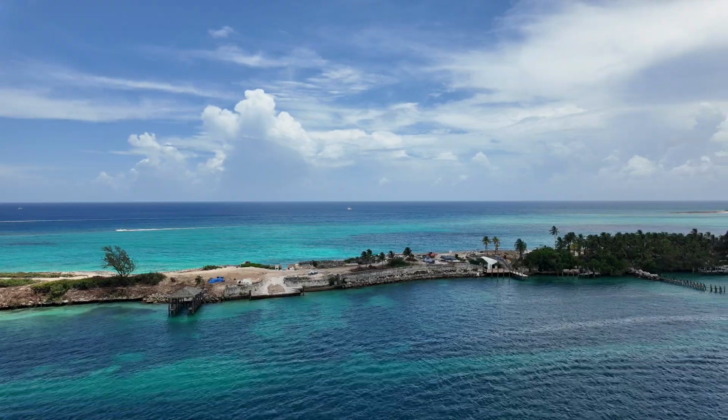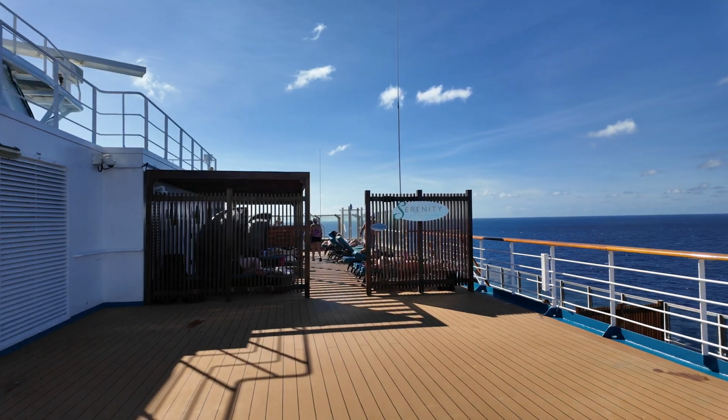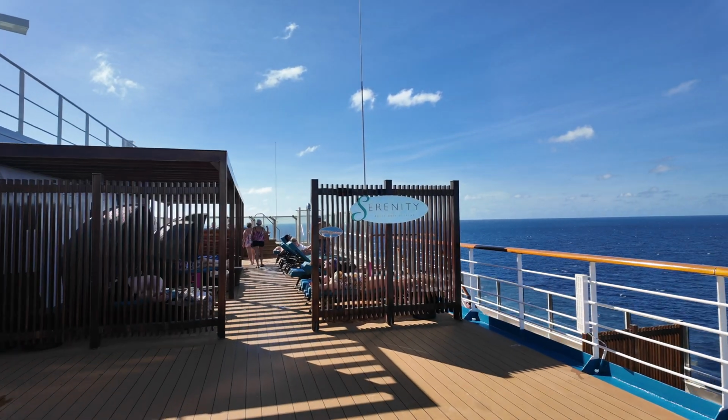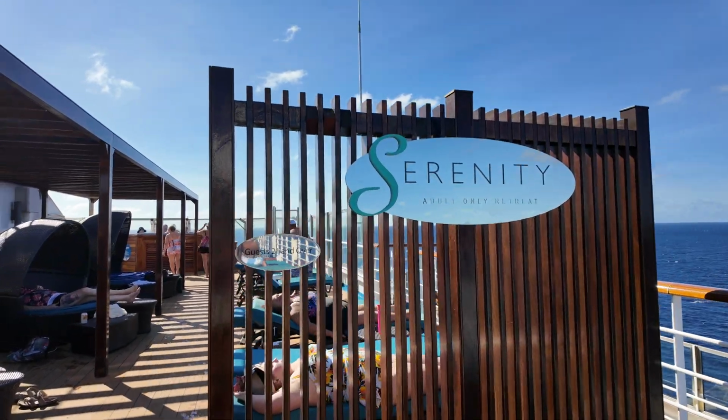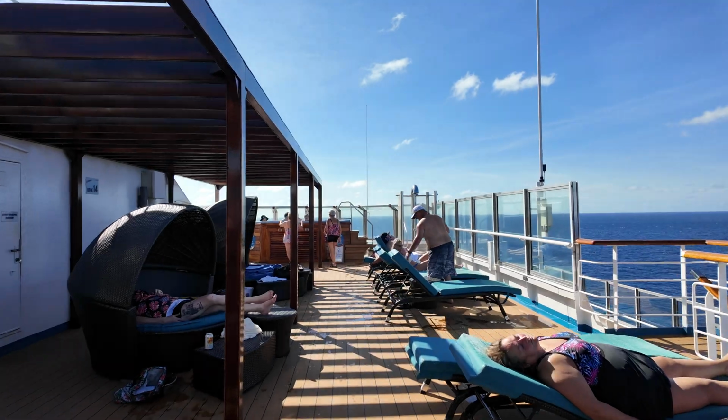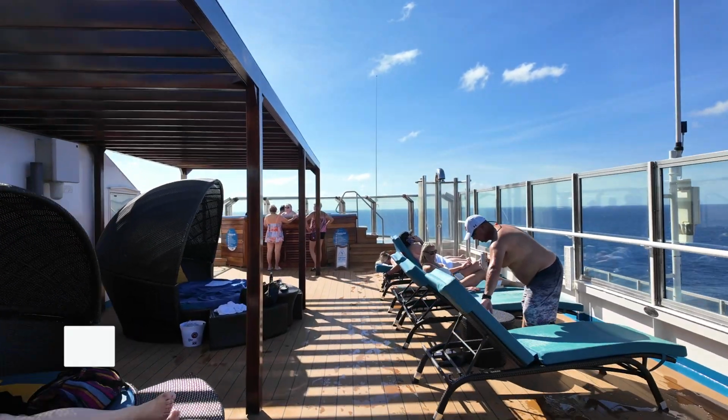So this was the Glory, which is a sister ship to several other Carnival ships that I've reviewed on the channel. So I was excited to see what was different, especially because the Glory had recently undergone some dry docks. So I wanted to see how Carnival has improved the ship, what's refreshed on board.